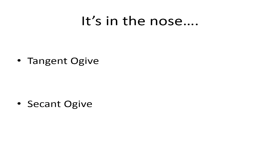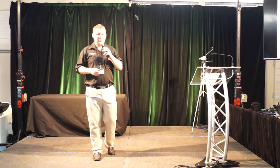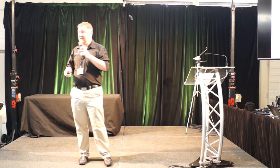So, one of the main points that we're going to cover today is the ogive design of the projectile. The ogive of the projectile is the taper on the nose of the projectile, and the way that taper happens. There's two main tapers, two main ogives. The first is a tangent ogive and the second is a secant ogive.